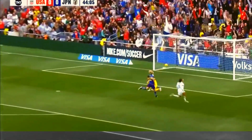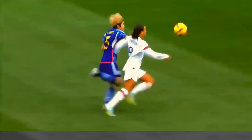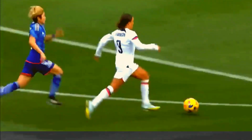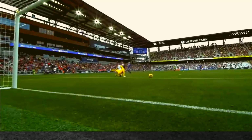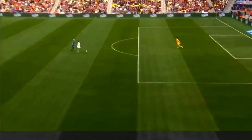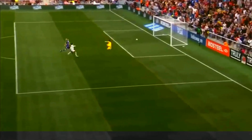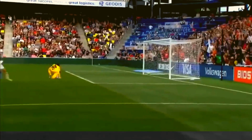It's Mallory Swanson! There is no stopping Mallory Swanson right now. Her 6th goal of the year. 1-0 for the United States in the final minute of the first half.